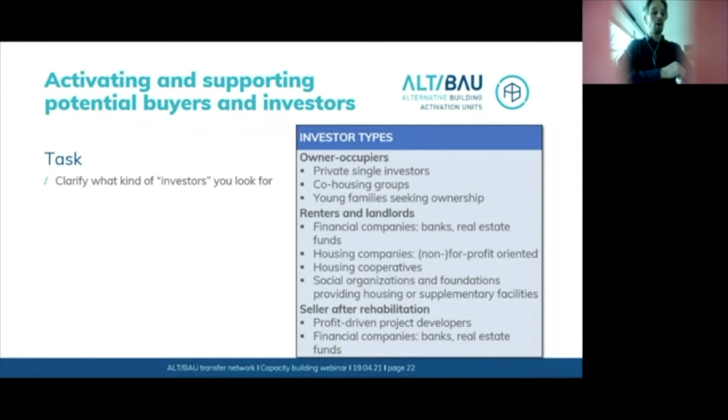The first one is owner occupiers, which are, for example, private single investors who also would like to live in the building they are renovating, or co-housing groups which, as a group, try to get hold of a building and then together renovate it and live in it. You might also be interested in, for example, young families who seek home ownership. So it might be interesting for them to check for a vacant building which they can then renovate for their needs. Others could be former inhabitants who come back to the city and might also look for ownership. So these could be owner occupiers who then occupy the house which they are renovating.